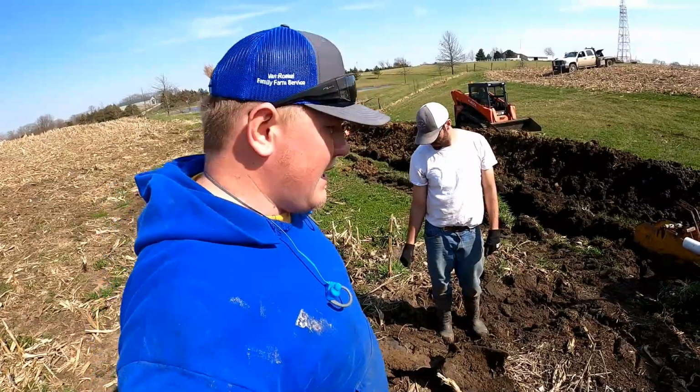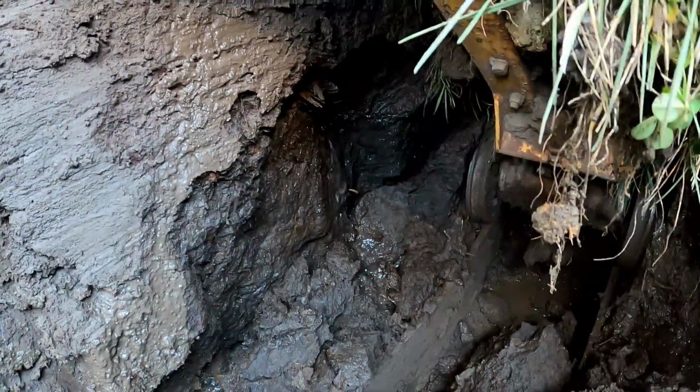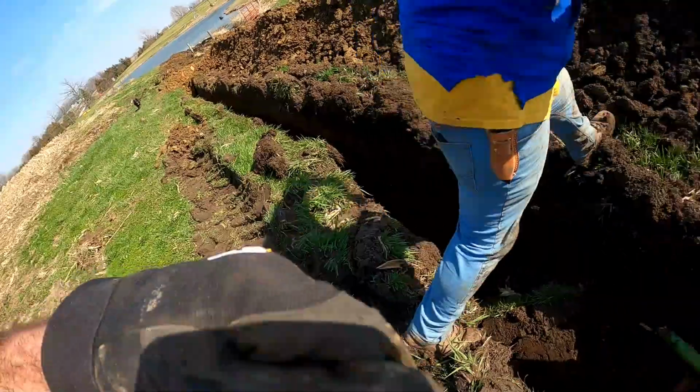We're just gonna say part of a car. It's got red paint on it, up out of the trench. Hit a bunch of water, just pouring into the trench. Yeah, Austin mentioned there's no water mains in this field.